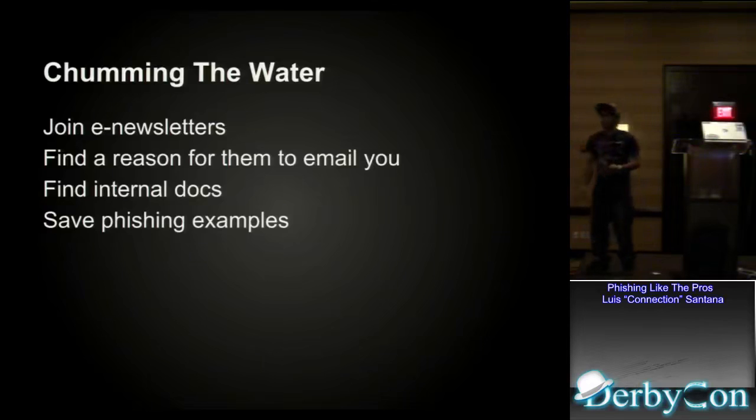Find a reason for them to email you. If you can get them to email you, like I was saying before, you can get a bunch of info off them. So I'll do things like email a company and say, hey, I had a question about XYZ service and I was wondering if you could send me more info about it. They send it back, you get their email address, so you learn the email address structure of the company as one part of it. It might be first name dot last name at company.com. It could be first initial last name at company.com. You just start learning things about the company that's gonna help you in the future.